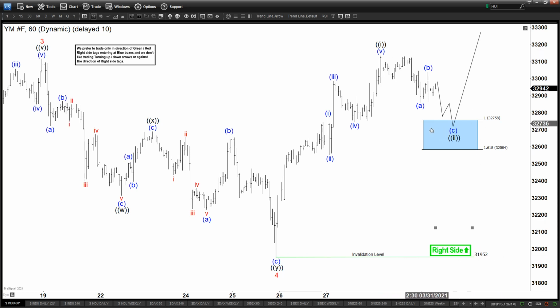This is the next EBC support area, 100% extension between 32,758 and 32,584. We should be able to get support from here for the next leg higher. But again, last week's low is the key level. As long as we stay above here, we should still be favoring the upside.